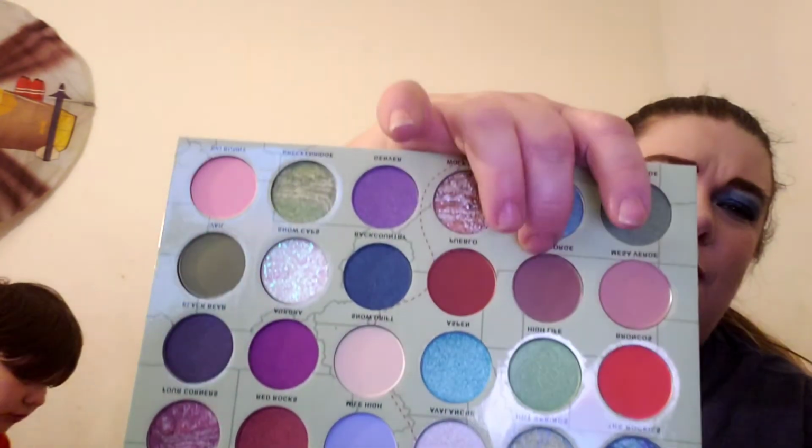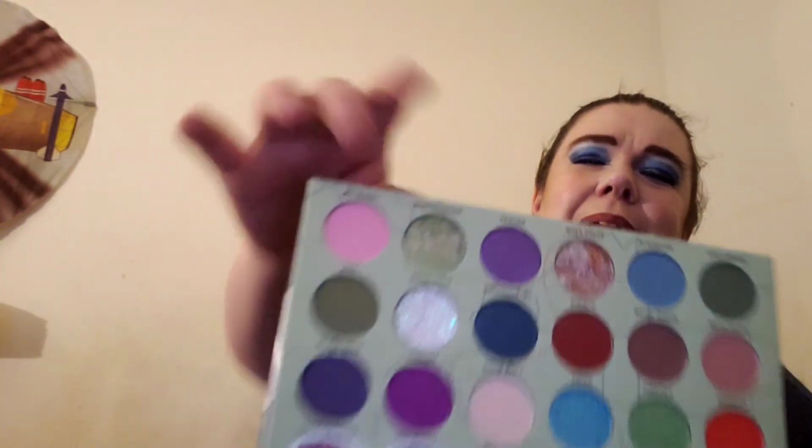Backcountry, Pueblo. Royal Gorge, and Mesa Verde. Down from Mesa Verde, you have Chile Verde. And Elevation. And then you have Wolf Creek, Denver. The last two are Breckenridge and Ski Bunny. So, yeah, I'm going to have fun with these. I'm so going to have fun with these.